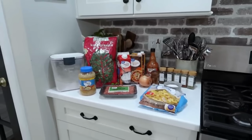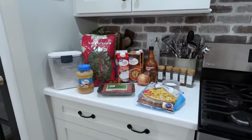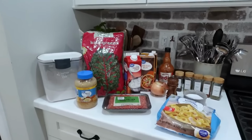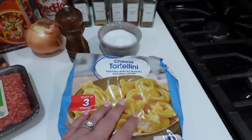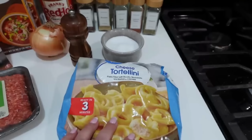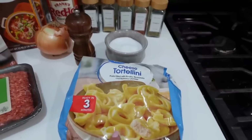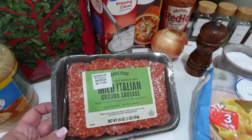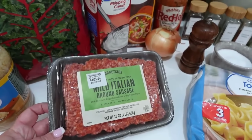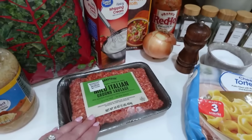Okay, let's talk ingredients. So here are all of the ingredients that you're going to need for this recipe. First and foremost, you're going to need frozen cheese tortellini. Make sure that you get the frozen kind and make sure that they're the big ones. You're also going to need some mild Italian ground sausage. You could do spicy. That would be perfectly fine as well.